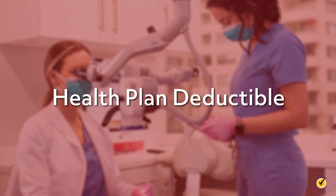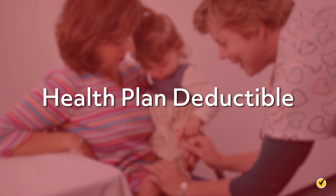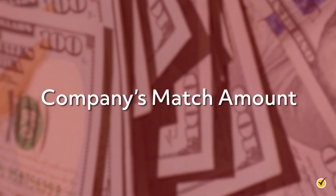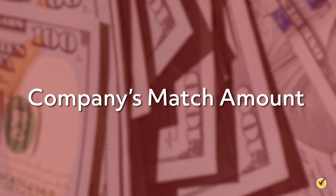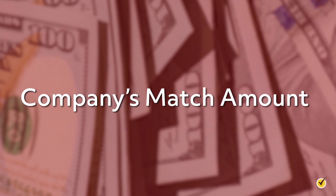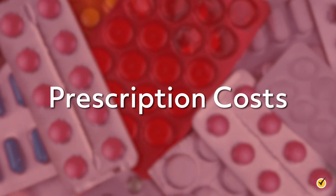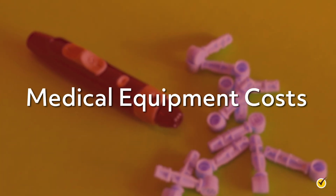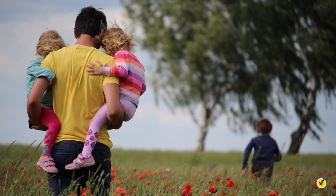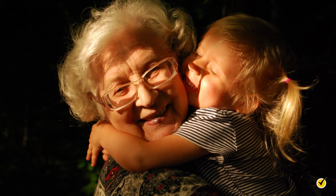Your health plan deductible. This includes dental and medical. And if you have dependents, note the family deductible amounts. The company's match amount. If you're considering contributing $2,650 max, don't forget to deduct the amount the company will be contributing as a match. The frequency of doctor visits for you and your dependents. The potential cost of prescriptions for you and your dependents. The potential cost of any medical equipment for you and your dependents. We mentioned earlier a few other flexible spending plans, such as adoption assistance and dependent care assistance plans. Both fall under the category of flexible spending plans.